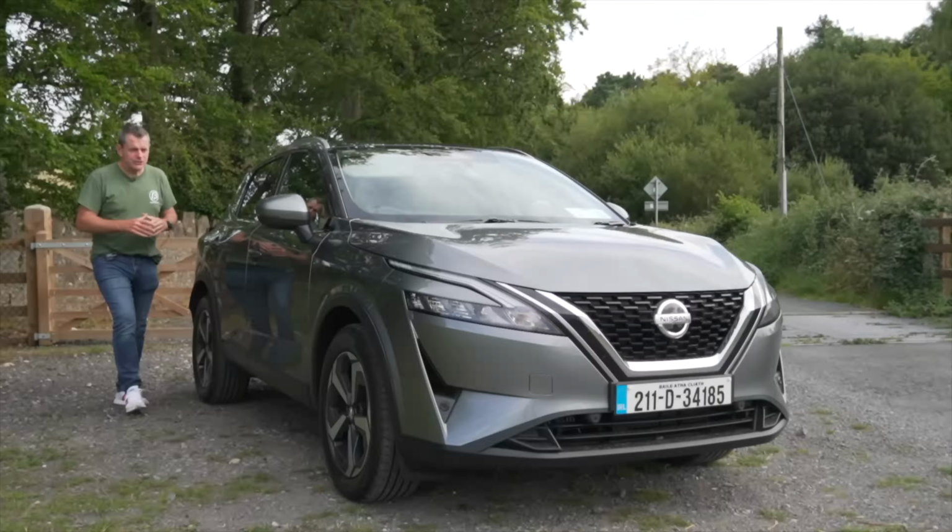This is a lovely gearbox, very light clutch, very light steering wheel. I have to say sometimes it does feel a little bit like a dish. You can get over that really, because this is meant to be a 5-door hatchback. It's not meant to be a car that corners really well.